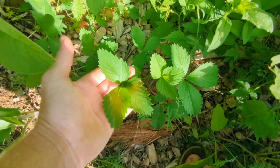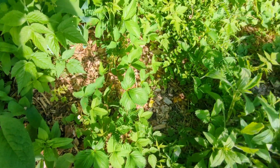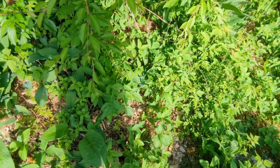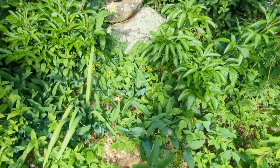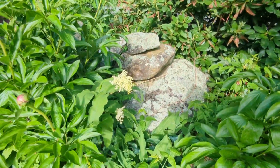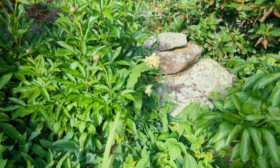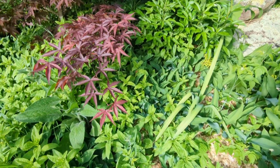These are beautiful, tall, happy looking strawberries, and I love to see them. You can probably make out a little bit of the hairy vetch that's in here, and then some more of my flowers, the peonies beginning, forevermore, lily of the valley.